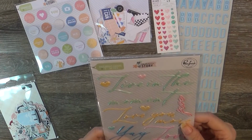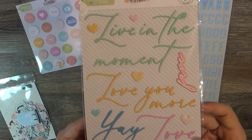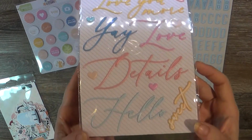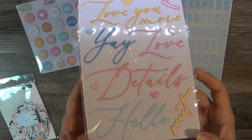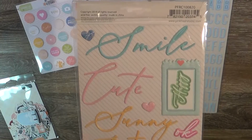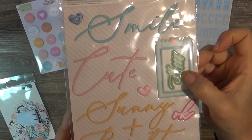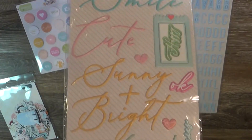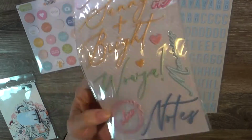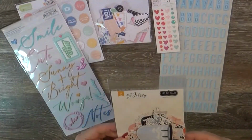So these are called Puffy Phrase stickers, and I received these in another order that I had, A Little Lovely, or I think that's what it was called, and I really enjoyed them, but this is a different color palette. So it says Happy. I like that it matches that bold stripe. Wowza. I like wowza. Cute, cute, cute, like that.